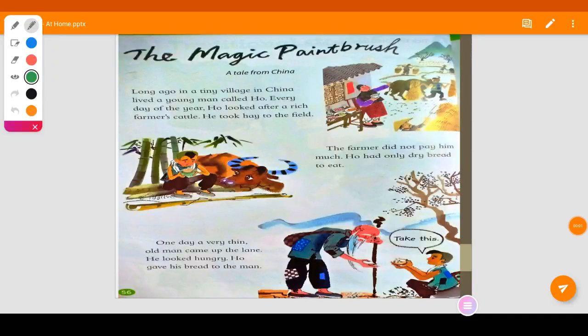Hello there again, children. Let's open the book, the textbook. Open it to page 56. Are you done? Okay. Let's start reading The Magic Paintbrush. So, the title of our story, Unit 4, The Magic Paintbrush. It is a tale from China. Okay, let's start reading it.